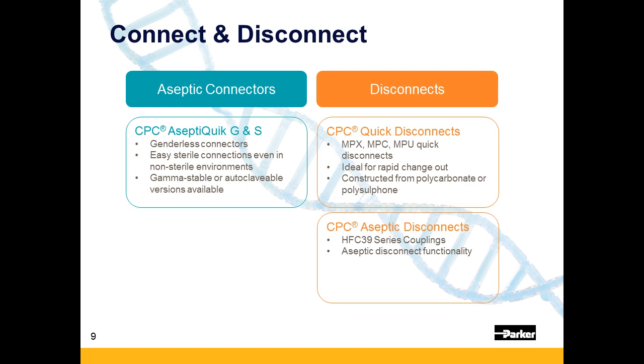We have a wide variety of both aseptic and non-aseptic connectors and disconnectors, for which we have chosen to include CPC Aseptic Quick G and S connectors. These are genderless connectors which can enable sterile connections even in non-sterile environments and are available in both gamma-stable and autoclavable versions. We have quick disconnects from CPC, and these include the MPX, MPC and MPU range. These are ideal for rapid changeouts and are available in both polycarbonate and polysulfone. And finally, we have included the HFC39 aseptic disconnector, again from CPC.